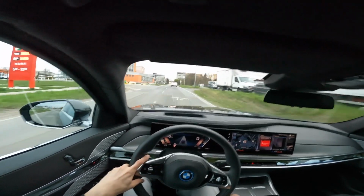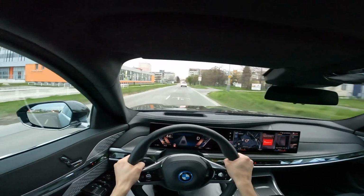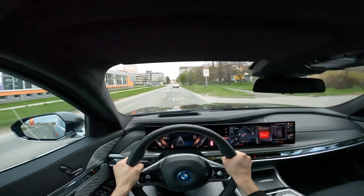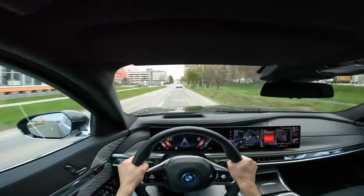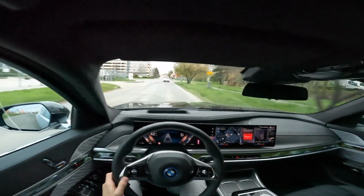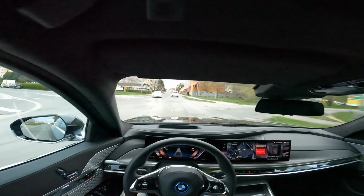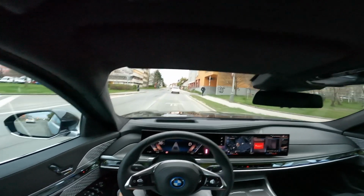Over here we have some potholes. Let's try to drive through them. The air suspension is handling it so well that you just hardly feel anything. This is the ultimate sedan.